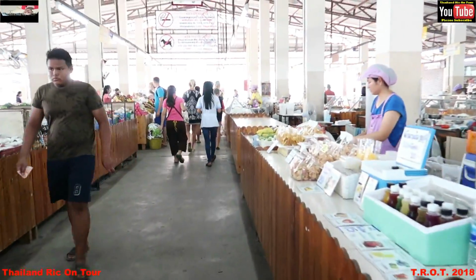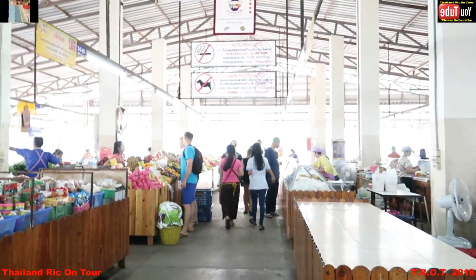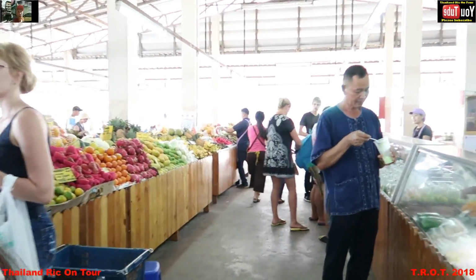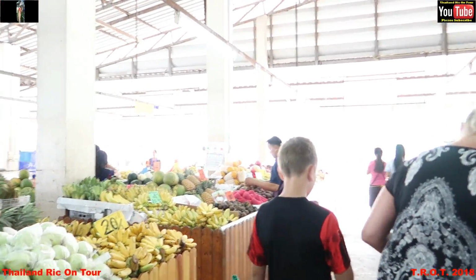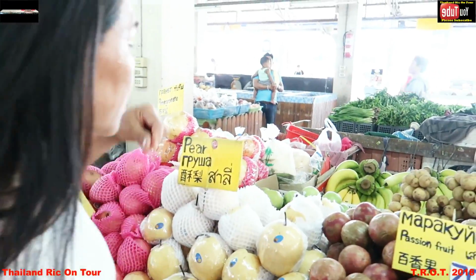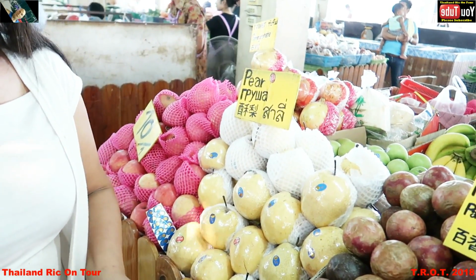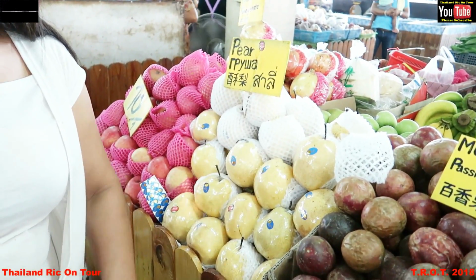This is just a little look around the market here in JOMTIEN. It's only a very tiny one. Can't wait for the new one to open up. I think that's going to be pretty impressive by the looks of the size of it. But this is a little indoor market, where the other one they're building at the moment is an outdoor market. Pears here, 1 kilo, 60 baht, a quid and a half for a kilo of pears. They look massive. Haven't seen round pears before. I have now.